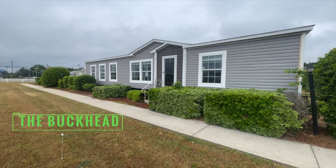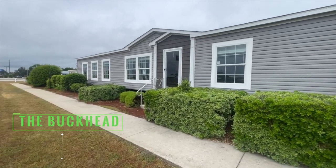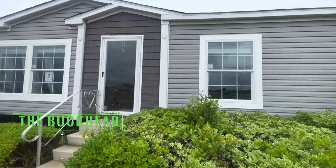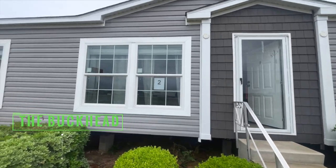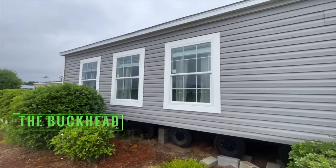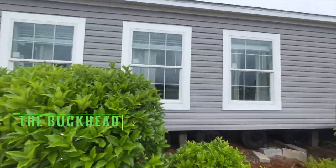I just wanted to give you a brief look at the front of the home. It is noisy because I am right on the side of a highway, but this is the front of the house. You have this vinyl siding. You also got the board and batten around the front door. Always a nice touch. Love all the windows in this home. Love it. I love it already.